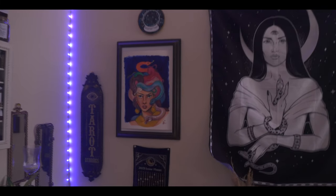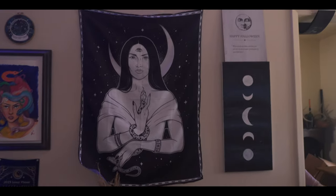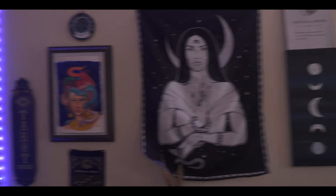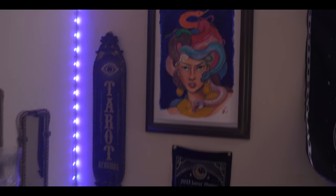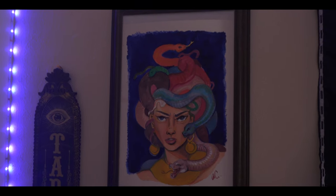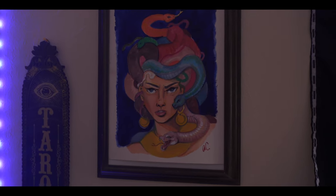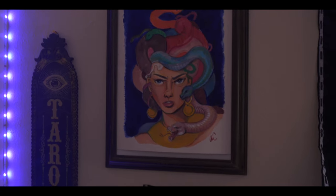Over here, I have a bunch of wall art. I really like art. I saw a TikTok one time that was like, witchcraft isn't about the aesthetic, it's not about the art. And I'm like, so true, queen. But also, look at the art. This was done by my beautiful friend, Abby. She's amazing. She sent this to me for Yule last year. And it's one of my favorite things, so I keep it here.